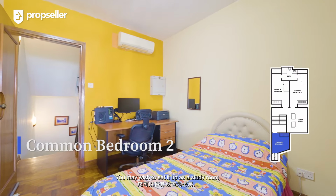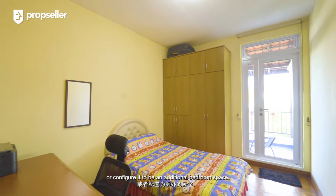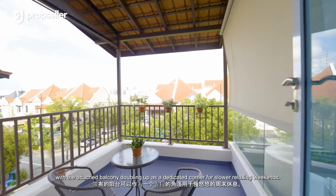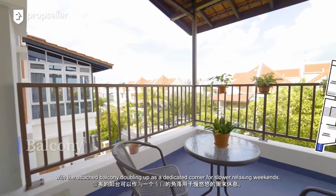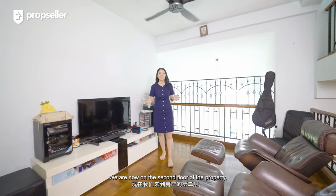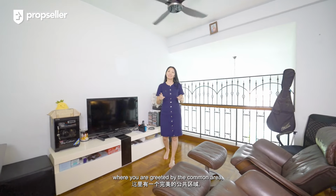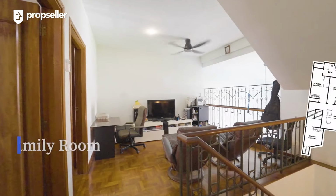As we continue heading up, you will find another generously sized common room. You may wish to set it up as a study room or configure it to be an additional bedroom space, with the attached balcony doubling up as a dedicated corner for slower, relaxing weekends. We are now on the second floor of the property where you are greeted by the common area, perfect for movie nights with the family.